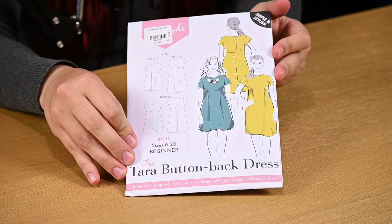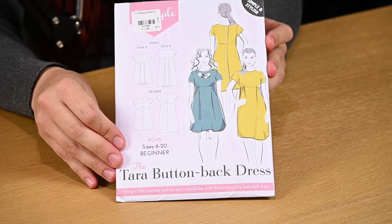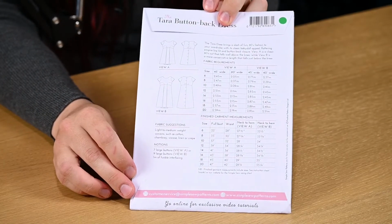Next, I got another pattern from Simple Sew, and this one is called the button back dress. Now, the reason why I like this one is exactly that, because of the buttons on the back. I quite like sewing with buttons. I like being able to choose different types, different colors of buttons to add to garments.